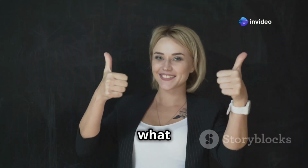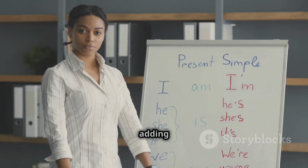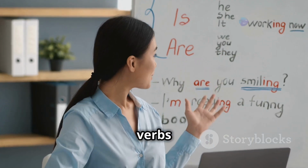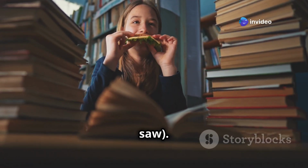Easy, right? But what about irregular verbs? They like to play by their own rules. Instead of adding ed, they often change their spelling completely. Think of verbs like go, went, eat, ate, or see, saw.